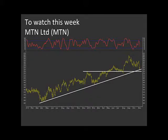There's also this lateral area of support that comes in at around 220 Rand. So there's a lot of support in this zone between 220 and 225. And I think if we see some stability there and possibly a reversal up from there, it might very well warrant looking at the stock from a long trade perspective.